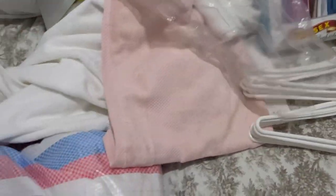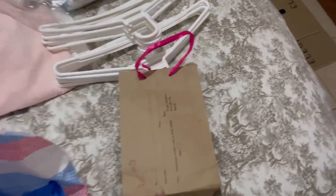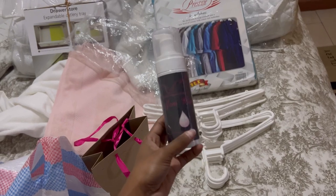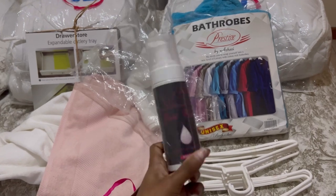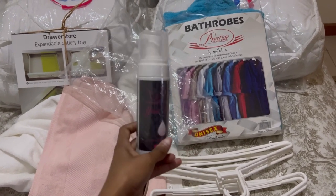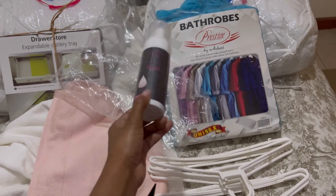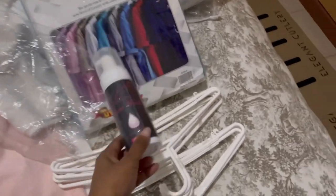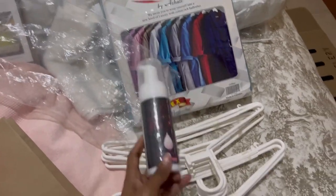And then I also passed by my happy vagina, where I got this yoni wash. I started using this yoni wash a few years back, and I can swear by it. This is something that I can't do without right now. I really love it. And for someone who has sensitive skin, it's been working well with me. So I got that. It usually goes for 750 shillings.